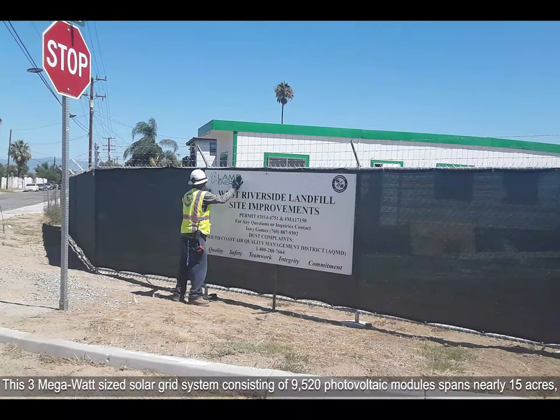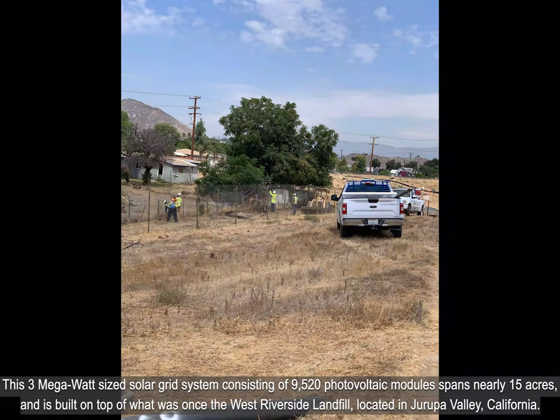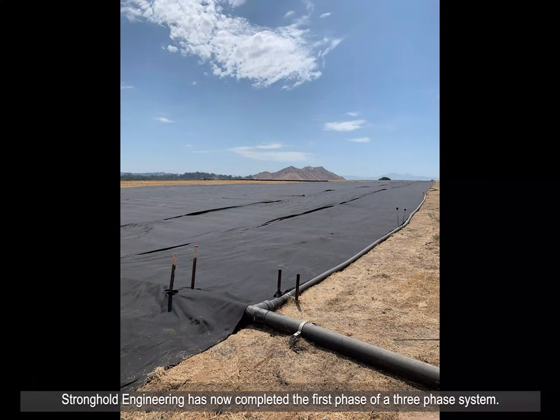This 3-megawatt solar grid system, consisting of 9,520 photovoltaic modules, spans nearly 15 acres and is built on top of what was once the West Riverside Landfill located in Jurupa Valley, California. Stronghold Engineering has now completed the first phase of a 3-phase system.